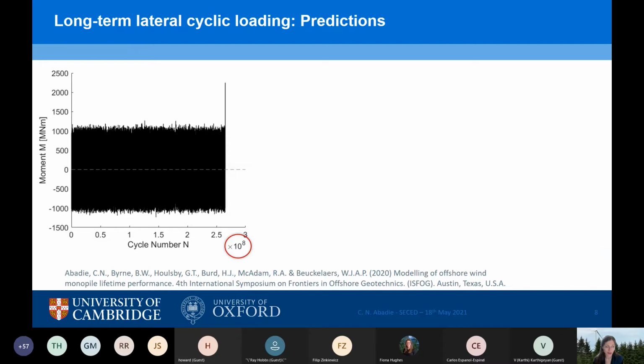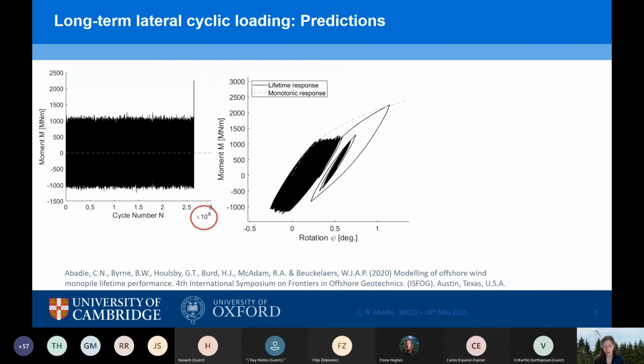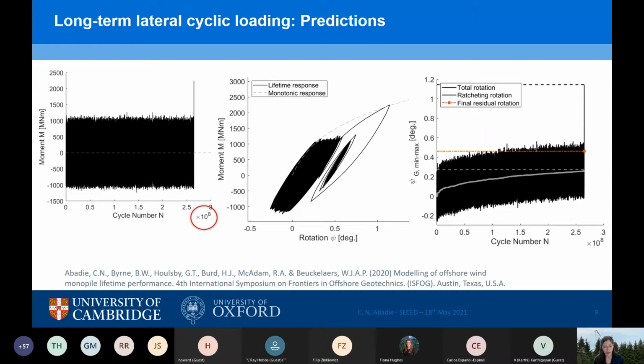The signal at the end is just one extreme event that I've zoomed out here. And if I model this with HARM, what I get is a moment-rotation curve at the ground level that looks a little bit like this. And with this, then I can extract what the rotation, or the permanent rotation, is at the ground level, and this is what I get. And I can separate what is caused by ratcheting, which is in gray on this graph, and I can also look at the final residual rotation, which is very important, and check that it's within the limit of what I can tolerate, which is almost the case here.